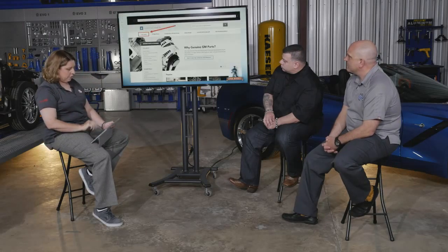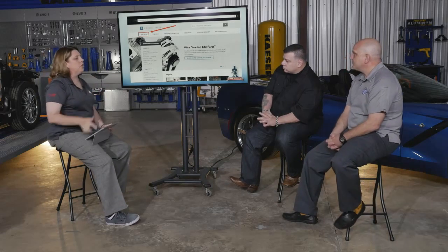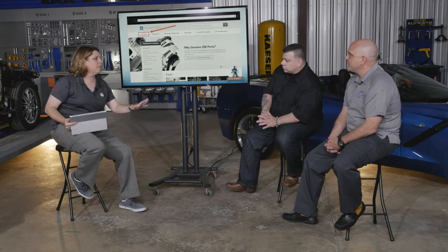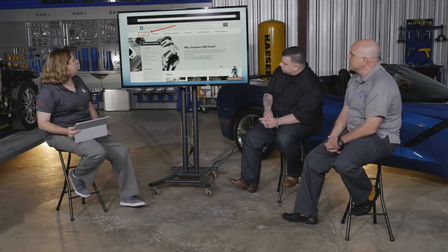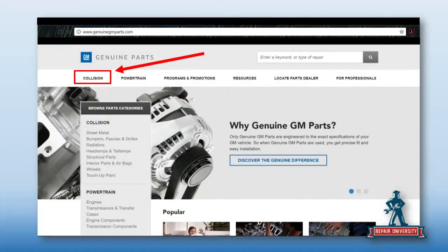But let's start with the free site. So if nothing else today, a shop or an insurer, an independent, someone's going to know that there are some free resources available, no barrier to them at all. We can't say, oh, it's too expensive, or I can't afford this or that. No barrier at all. So this is genuinegmparts.com. Yep. Larry, walk us through it real quick.